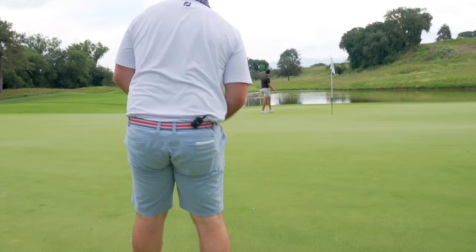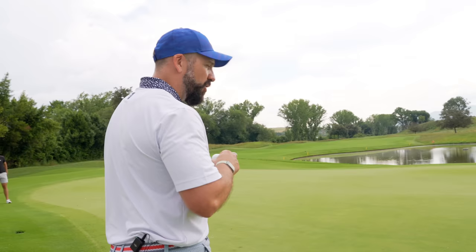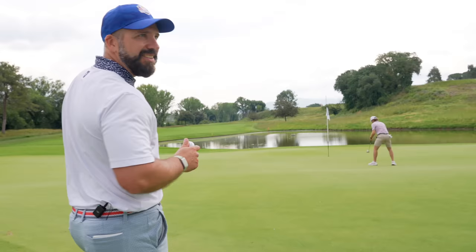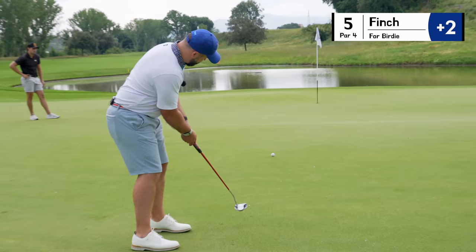Hold on to your hats, that's going to be a roller coaster. We're going to go right to left as it goes up the hill. Then it's going to go left to right down the hill, and quite a lot. These greens are just so pure though, they look amazing.